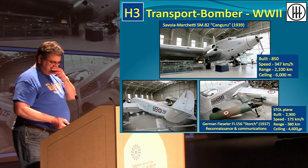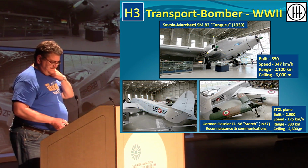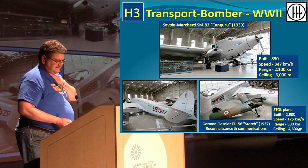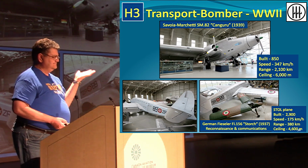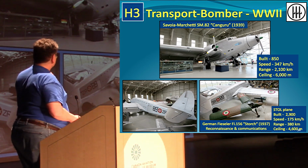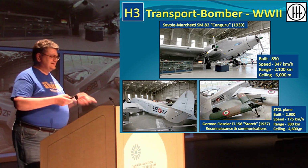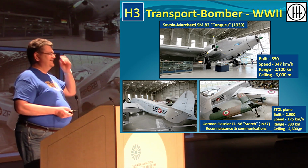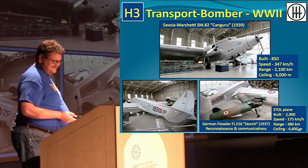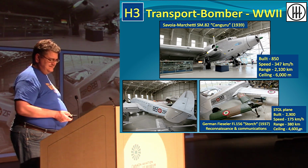Here's another one of these big three-engine transports, in this particular case a great big thing. Savoy Marchetti SM82, a Kangaroo. Well, they call it a kangaroo, but I don't know why it has that name. It looks more like a whale than a kangaroo. They built 850 of these. Amazing, these big, big planes.